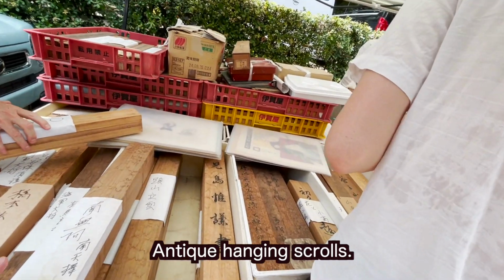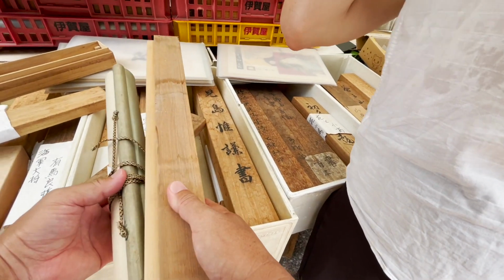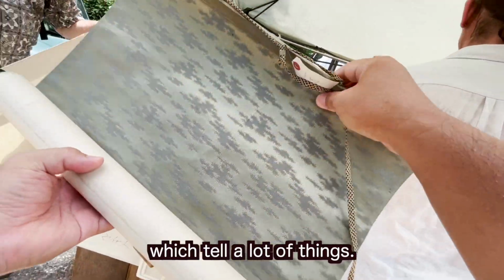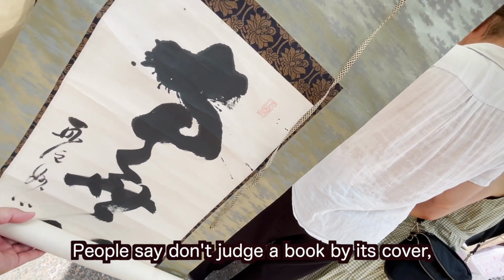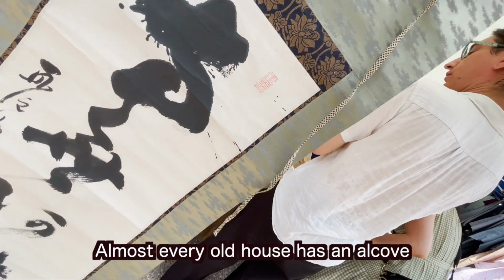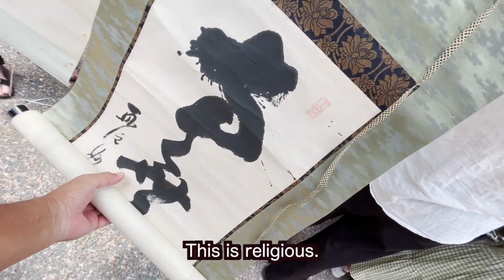Antique hanging scrolls. They always come with boxes, which tells a lot of things. People say, don't judge a book by its cover, which is not the case with hanging scrolls. Almost every old house has an alcove where a scroll is hanging. This is religious.